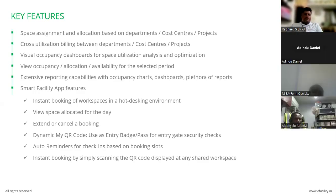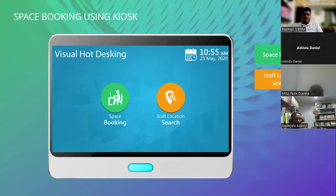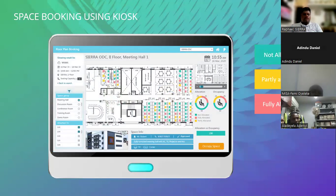to clean the particular space. So we have that provision in our e-facility. So this is the space booking using kiosk system, where you can book the space. And if you want to search for an employee, for example, if you want to find a colleague and where he is sitting, we have a staff location search. You can just enter their name and identify the person, where the seat is allocated or where he is sitting. So you can get that information.